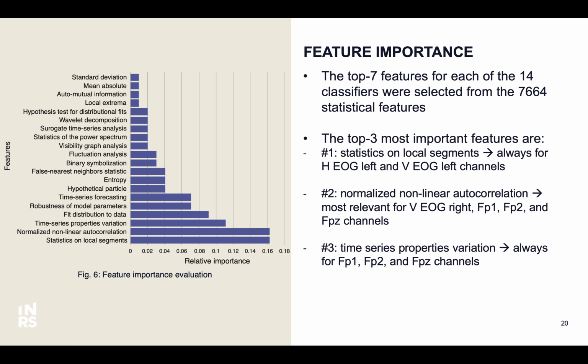If you remember, one of the questions in this study was about the feature importance. The figure here shows the relative importance of the top 20 features that were selected most often from the 7,000 statistical features of the 14 classifiers. So I will present the top 3 most important features. First, the statistics on local segments show to always be important, as it is present in 12 of the 14 classifiers, for the horizontal EOG left and the vertical EOG left channels.